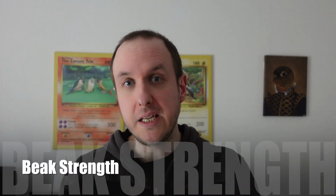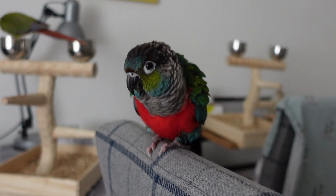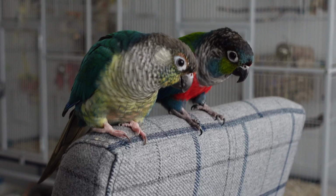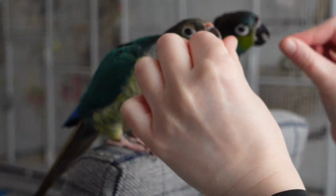Let's talk about beak strength. Now, crimsons have a slightly bigger beak and stockier beak than green cheeks because they're slightly larger. But here's the thing with them, they can both do a lot of damage with their beaks. Green cheeks may be smaller, may have a smaller beak, but if they want to hurt you, they're going to. So do be aware of that beak strength. Those beaks are designed to crack nuts, they're designed to crack shells, so they can do a lot of damage to your fingers. So it's best to train them how to use them softly when they're younger and do lots of soft targeting, target training, generally get them used to interacting in a soft manner. But yeah, they're both very strong.